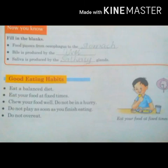Let's revise them again. Food passes from the esophagus to the stomach. Bile is produced by the liver. Saliva is produced by the salivary glands.